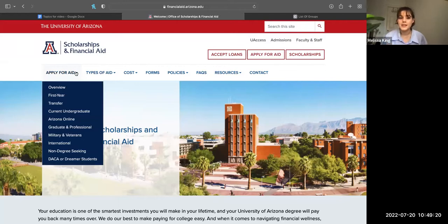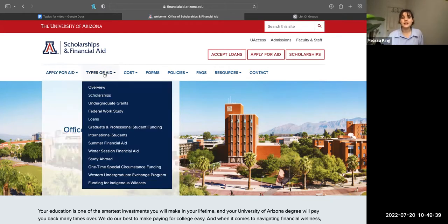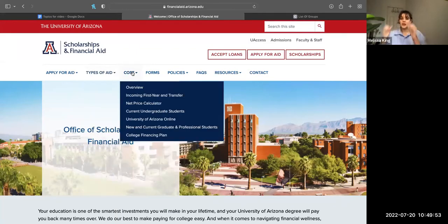So here we can obviously see where to apply for the aid. Depending on what year you are, if you're first year, if you're transferring, whatever it may be, you can find that here and you will be directed to the correct place, which is always helpful. You can also look into the types of aid. Again, if you want scholarships, loans, different grants, work study, that sort of thing, really just personal preference. And then just understanding your cost.